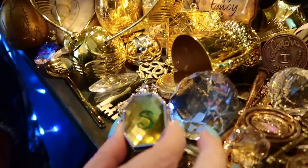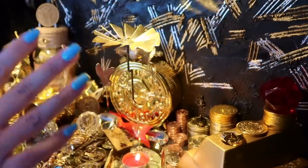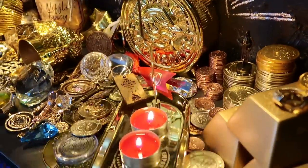This is the Slytherin locket from Geek Gear that was released in the March box. It's beautiful. I love it. You've got this candle carousel from LitJoy as well. It's not brilliant with one tea candle. It has to be used with a couple of tea candles or a bigger candle. But it's just so beautiful.